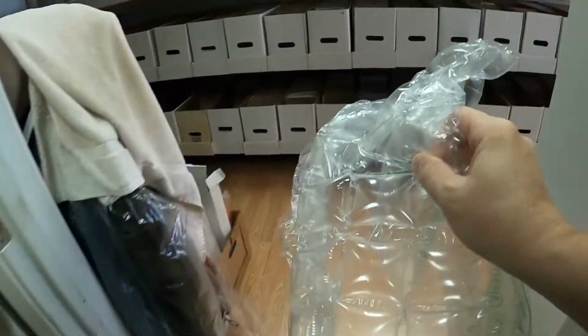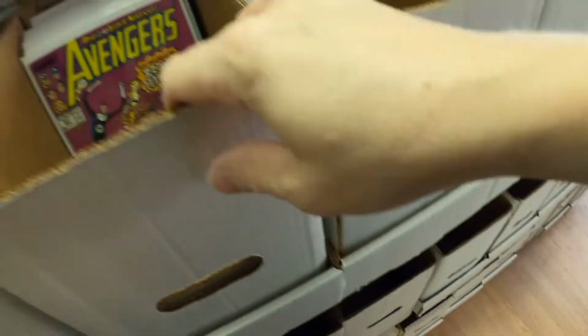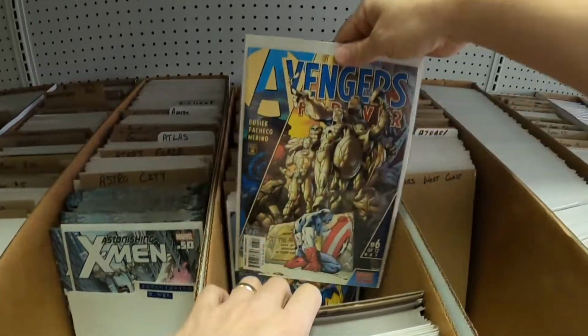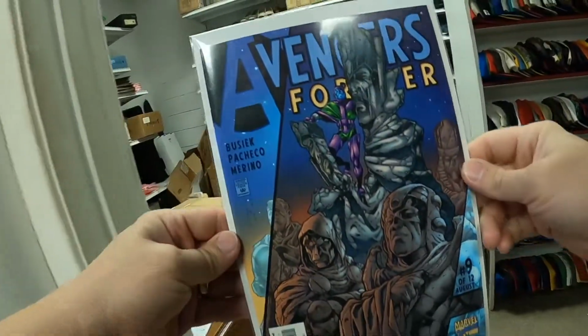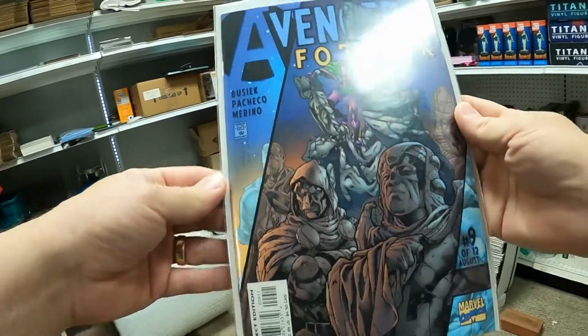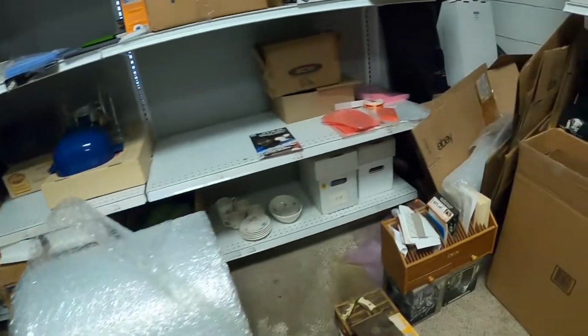Let me put these up, and then we need to pull an Avengers comic book. Let's see. Avengers Forever. It is not that one. There we go. Alright, Avengers Forever, issue number 9 of 12. Written by Kurt Busiek, published by Marvel. And we will ship that in a Gemini mailer.